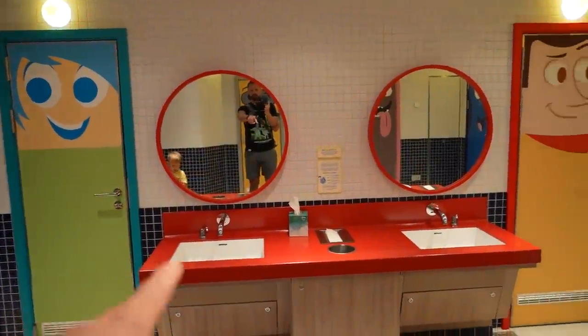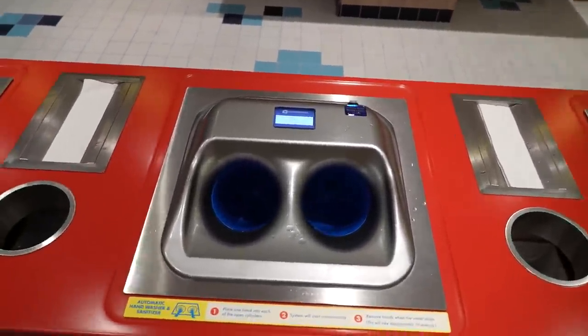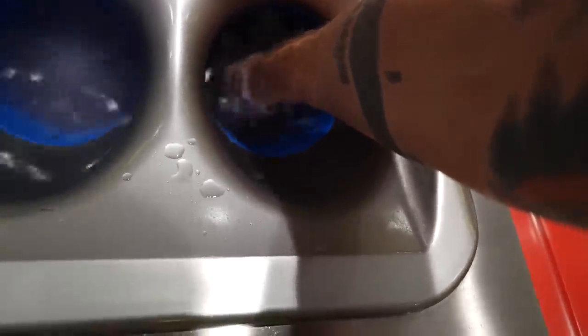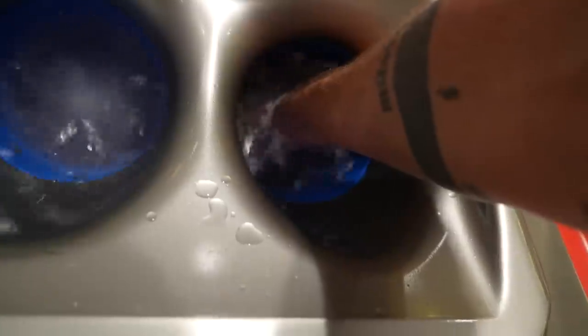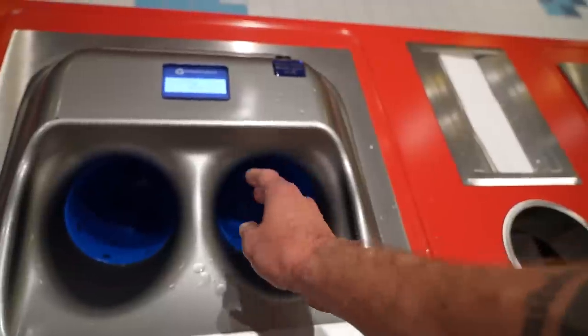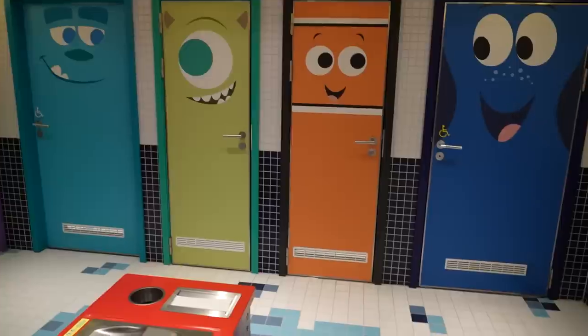So also they have regular sinks over here, and then they have these automatic hand washers that you just stick your hands in and it washes your hands for you. So I've showed this before, but that's all you do, you just stick it in there and it sprays soap and water on your hands and washes them for you. And then I feel like they should have dryers inside of them too, but I understand that maybe they can't. And then you just use a paper towel to dry your hands. But yeah, and each of these bathrooms are little kid-sized toilets.